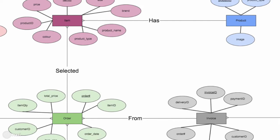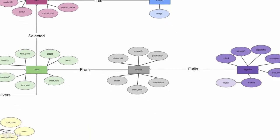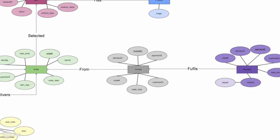We try to stick to one-to-many, as otherwise it can get too complicated when trying to make a database. To solve this, an intermediate entity is put in to split up and create a one-to-many relationship. In this case, the entity item is used to split them up. The same had to be done with order to payment, as this was a many-to-many relationship, and an intermediate entity of invoice breaks it down to make it a one-to-many relationship.